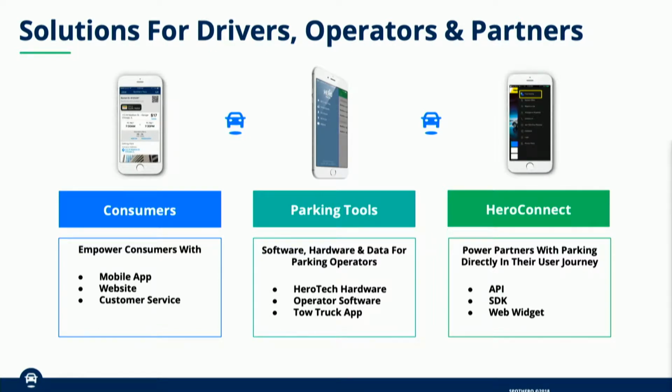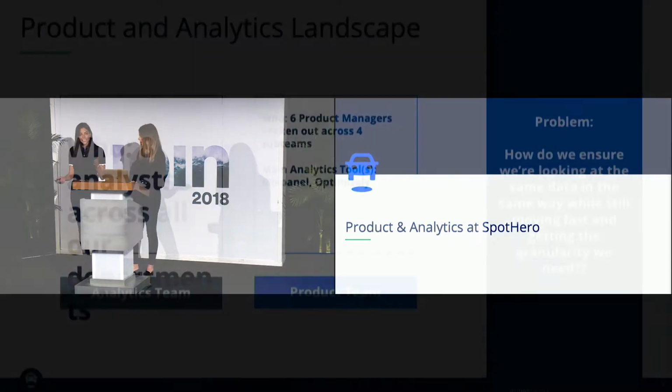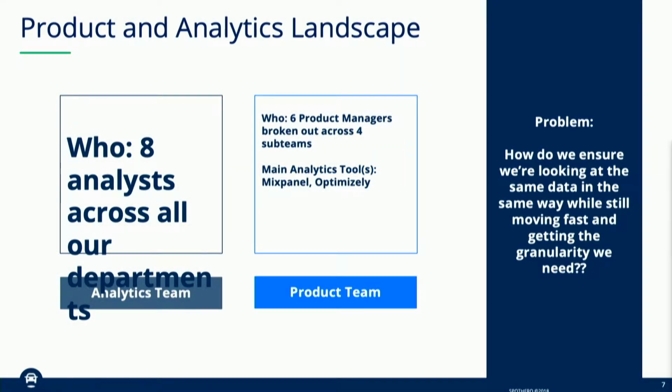Before we dig into how we've begun to address some of these challenges, Kate's going to go into what the analytics landscape was like at SpotHero prior to integrating with Looker and Segment. Yeah, so lots of growth and added complexity to the business means that we've grown our departments along with this, specifically the product and analytics teams. As it sits today, we have 8 analysts who specialize in different domains of the company, such as supply, finance, and marketing, and we also have 4 different sub-teams on the product team with 6 product analysts that are also broken out by subdomains, such as consumer or operator, for example.